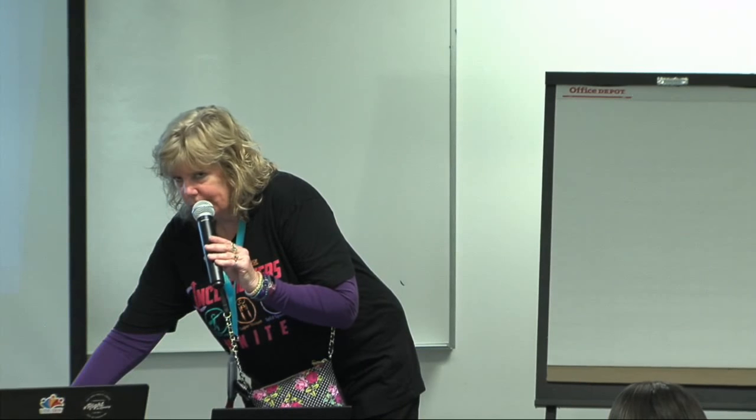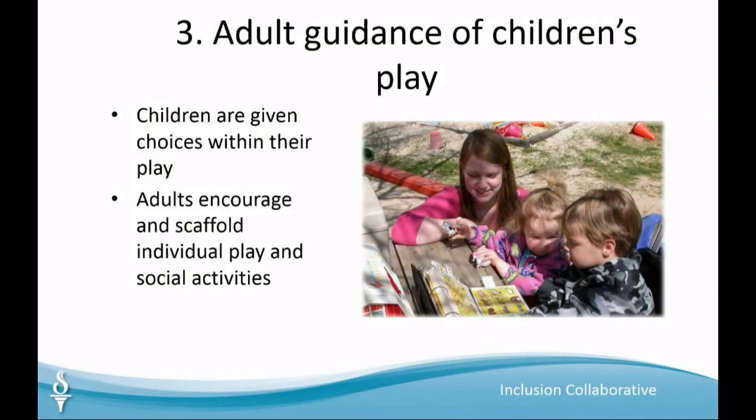This one's not always scored high, I'm just telling you. Adults' guidance of children's play. Children are given choice in play. Within their play, they have choices, which sometimes we don't always see. And adults encourage and scaffold individual play and social activities with other kids.